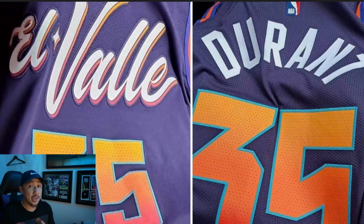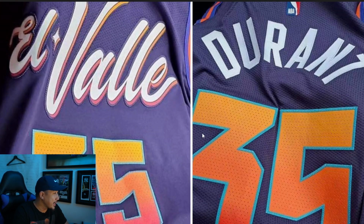They are really milking the Valley word mark. Instead of saying "the Valley," "El Valley," supposedly meaning the Valley in Spanish, don't quote me, they got the turquoise back. So with the whole Native American colorway, they did that. And then you see the gradient change.